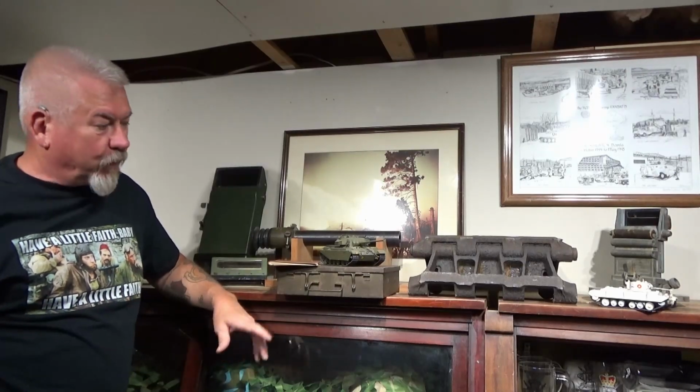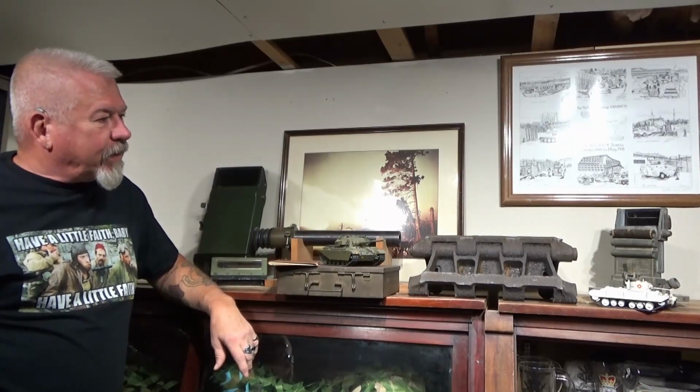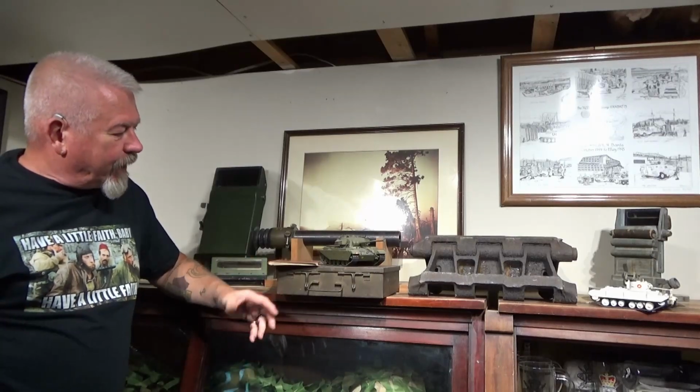I know what you guys are thinking, what the heck is he doing with tank parts? Well, let me tell you, until I can afford a real one, and as you know, my very supportive wife will let me keep one in the driveway for a couple of years anyway, but until that happens, you end up picking up tank parts and all kinds of other weird stuff like that.